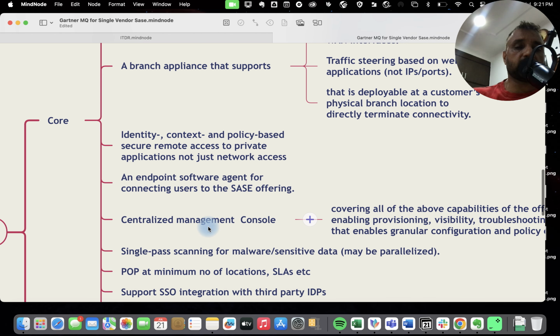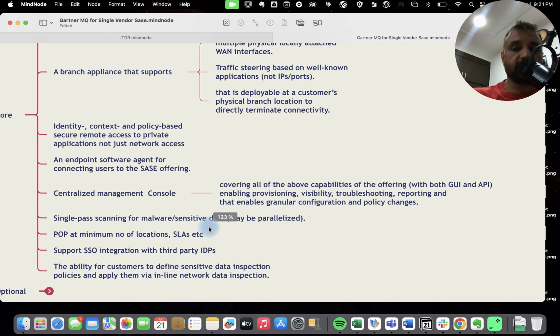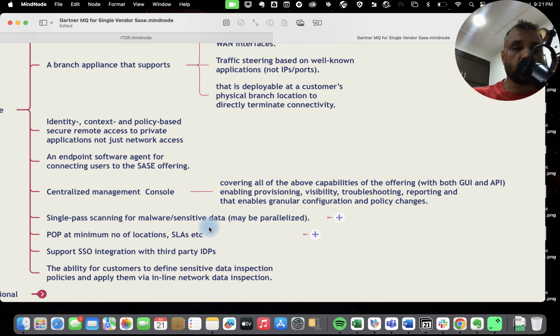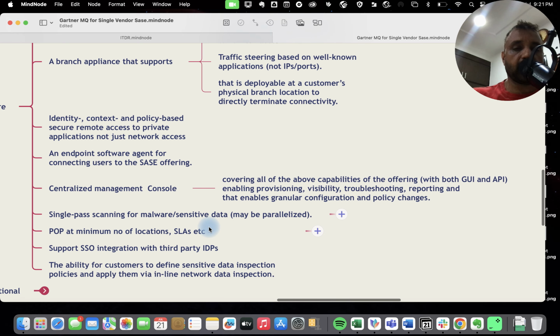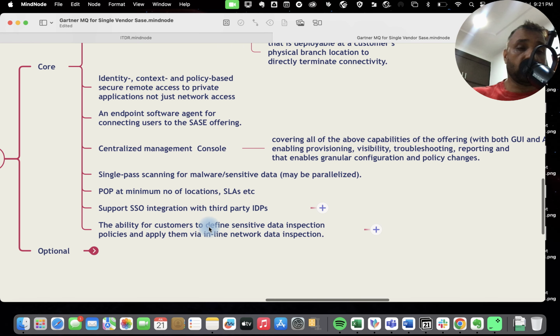Then an endpoint software agent for connecting users to the SASE offering, and a centralized management console that provides all these capabilities with support of both GUI and API to enable provisioning, visibility, troubleshooting, reporting, and granular configuration and policy changes. Also, core capabilities include single pass scanning for malware and sensitive data, which may be parallelized to provide better performance. Points of presence at a minimum number of locations, and SLAs of the cloud service.